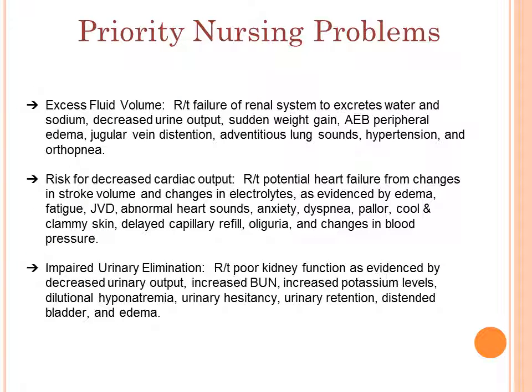Priority nursing problems here. Excess fluid volume we've mentioned several times. Risk for decreased cardiac output related to, obviously, the heart not working as it should, along with the fluid changes and changes in stroke volume, changes in electrolytes, and so on. Lots of good assessment here to think about for both of those. Jugular vein distension, lung sounds, cap refill and edema checks, looking at skin temperature, color, etc.